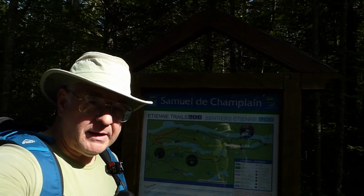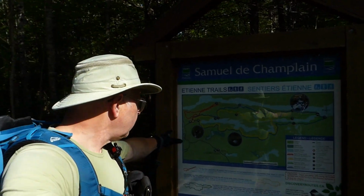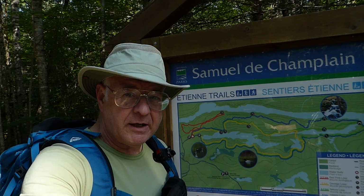All right, we're at the trailhead here at the Etienne system. And behind me is the map. I'll put that on properly, but it's the blue trail. We're going to go all the way around to what they call the gut and back, and by the time we're done I probably won't have a gut anymore, so we'll see what happens.